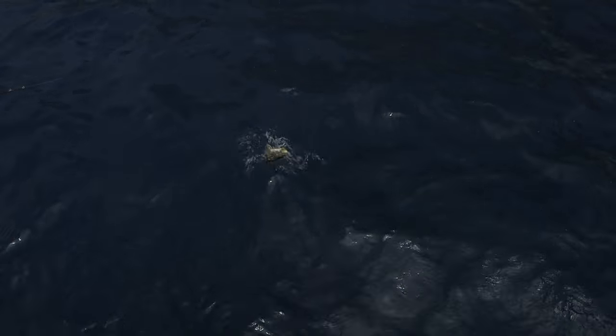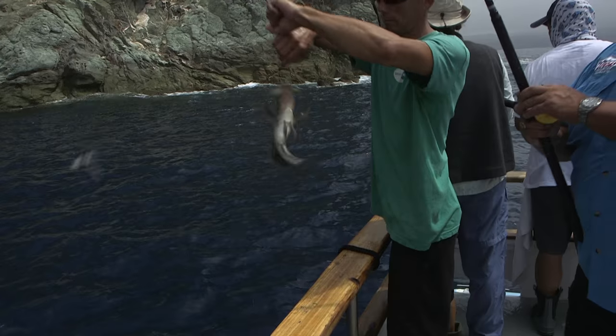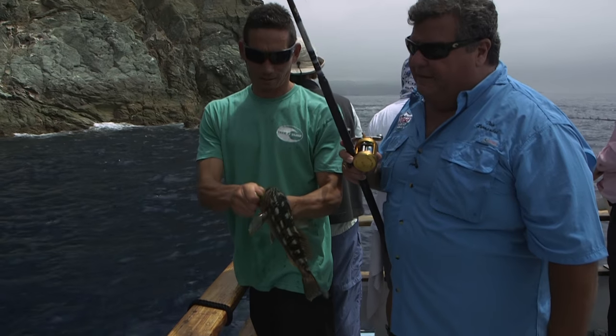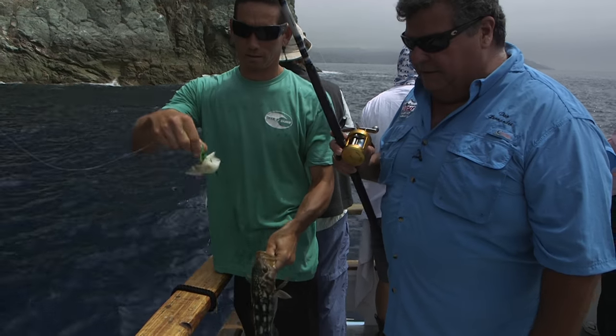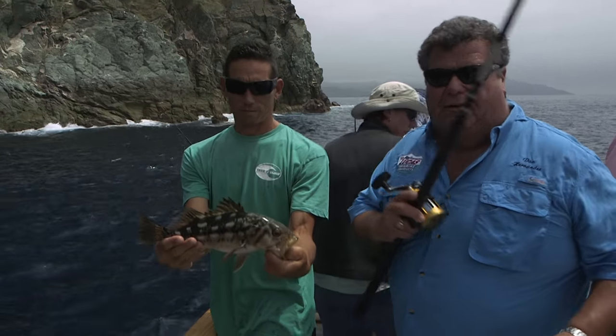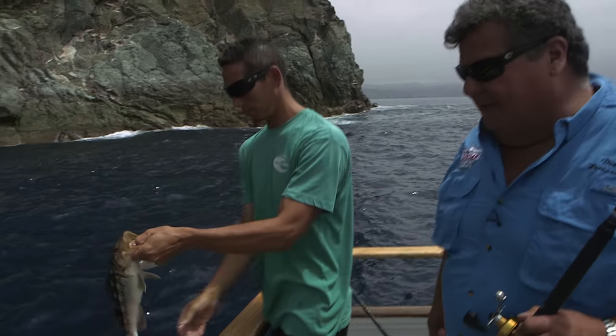I got you, man. Thanks. Little calico bass on a bucktail. It's a B52 bucktail. Just letting it fall down there with squid on there. Be a little short. The new rules, they have to be 14 inches. Yeah, he's a little short. It would have been legal about 2 years ago. All right, let him go.